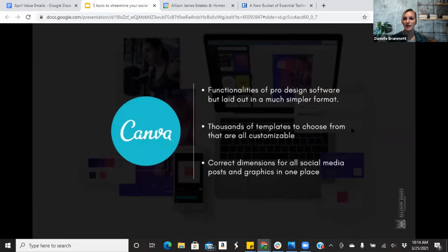So the first one that I'm going to be going over is Canva. And I don't know if you guys are familiar with Canva, but it is an awesome, awesome tool. You're able to create a very wide range of content within this platform. There's a lot of different social media posts, different templates and that sort of thing. And the really cool thing is that you're able to use this software without being a graphic designer. All of the dimensions are already built in, so you can see exactly where it will fit, whether it's the right size for Instagram or Facebook or whatnot.